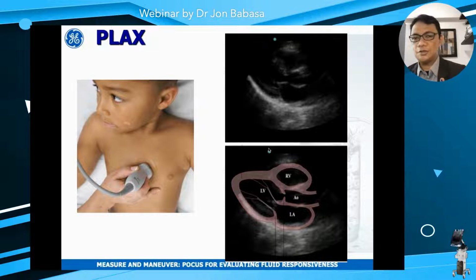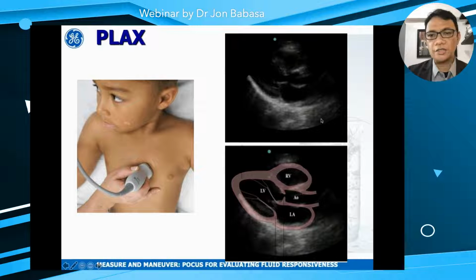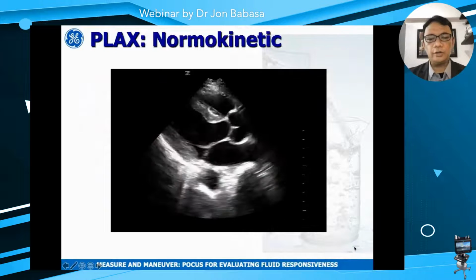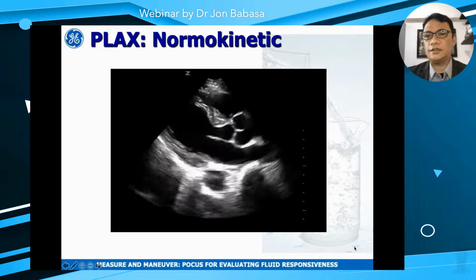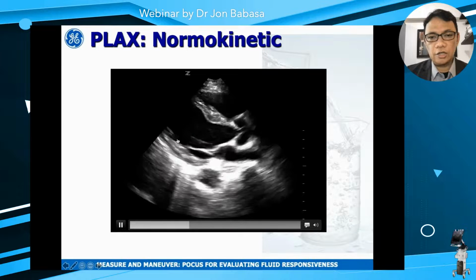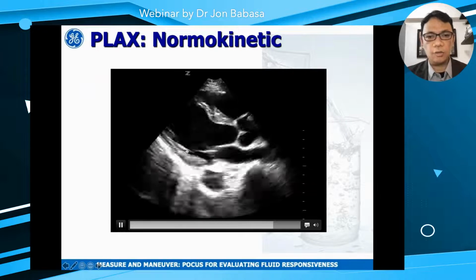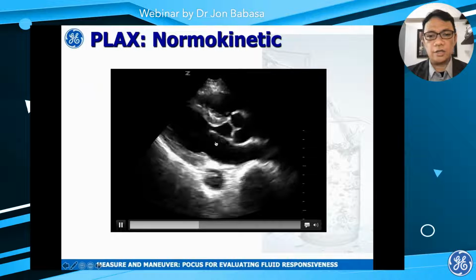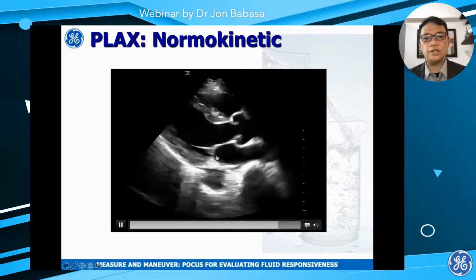Now, for kids, you can usually do this in the same way as adults. You can get the parasternal long axis view with the cardiac probe or the sector probe. In this view you'll be able to see the LV, the RV, the aortic outflow tract, and the left atrium. So this is how it looks when you have normal kinetics, a normal heart. As you can see, the left ventricle walls are contracting and thickening to about 2 times its baseline. The anterior leaflet of the mitral valve is swinging wide open and almost touching the interventricular septum.